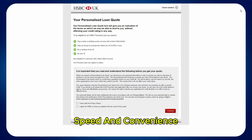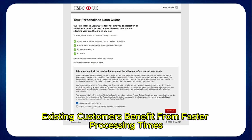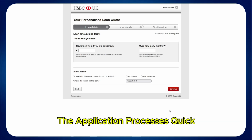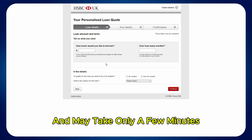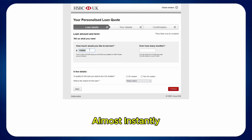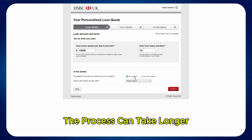Speed and convenience. When it comes to applying for a loan, existing customers benefit from faster processing times. If you are already a customer, the application process is quick and may take only a few minutes. You could have the money in your account almost instantly once you have signed the loan agreement. However, if you do not have an HSBC account, the process can take longer.